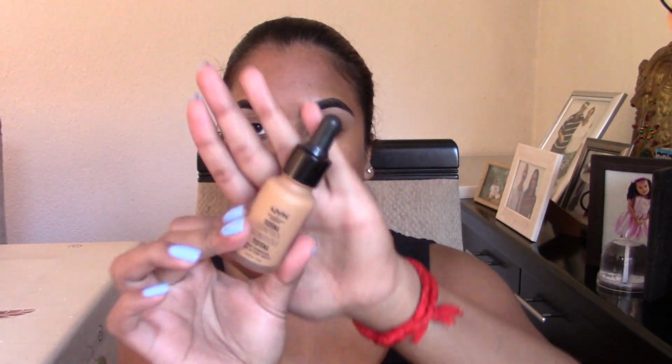As you can see, it is quite dark for my skin, but the shade lighter than this was going to be too light. So it works well as a contour shade. Then I'm going to take my NYX Total Control Drop Foundation. This is in the shade Golden Honey, and I'm going to put that in the center of my face where there's pretty much no foundation, and just use a different sponge for this.